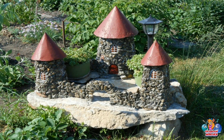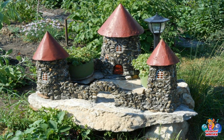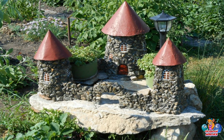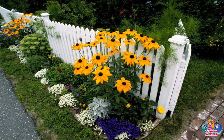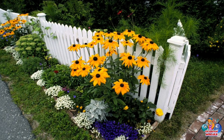Mason jar lanterns. Solar lights and string lights. Pebbles, stones, and rocks. Garden fountains and water features.